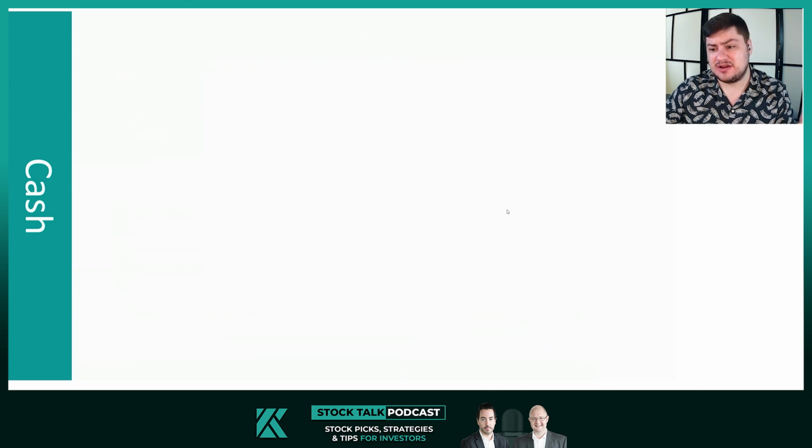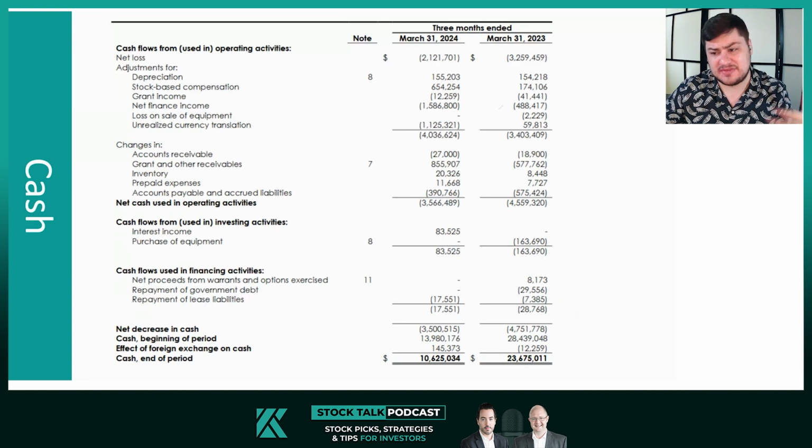And we can look at the cash flow statement to really drive that point home. We can see the company had a cash deficit before working capital changes of 4 million, and after working capital changes for operating cash flow, which includes receiving grant money of 855,000, there was still a deficit of 3.6 million. So the company is really burning through cash, and that's not an abnormal quarter for them. That's a normal quarter in that range. So the likelihood is they're going to need to raise cash likely within the next year, given they have 10.6 million.